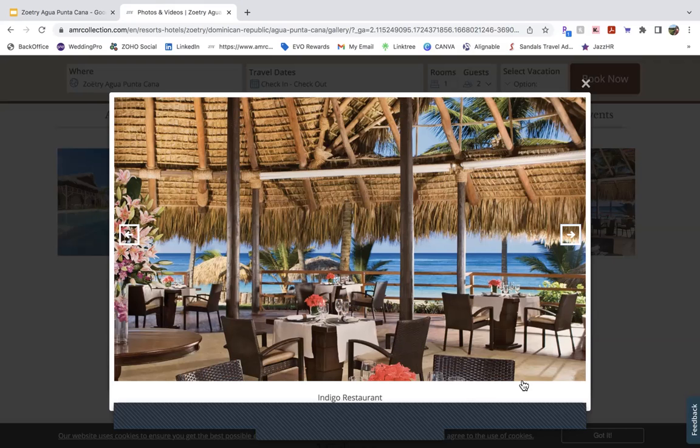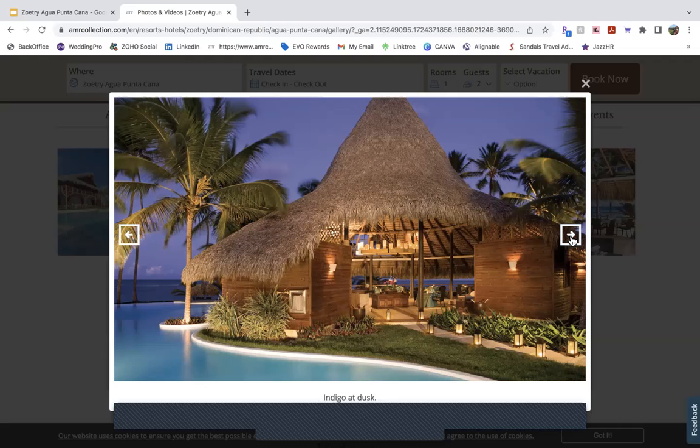Here is, it's not Piragua, Indigo. So this is the restaurant right on the beach, and they have breakfast and lunch. And this is the restaurant that has a pool off to the left of it. Here we have Indigo at night.